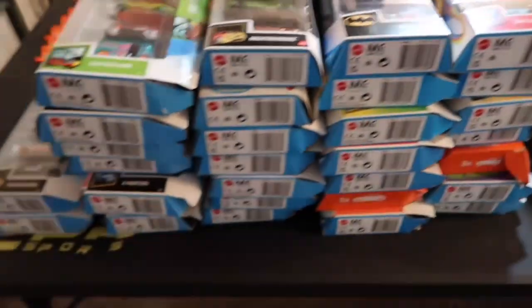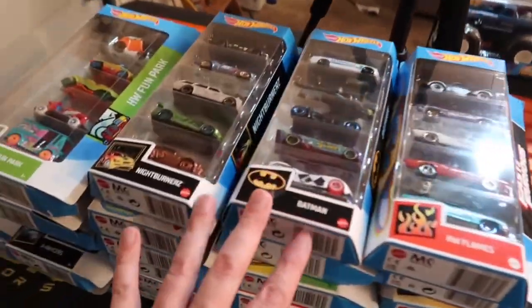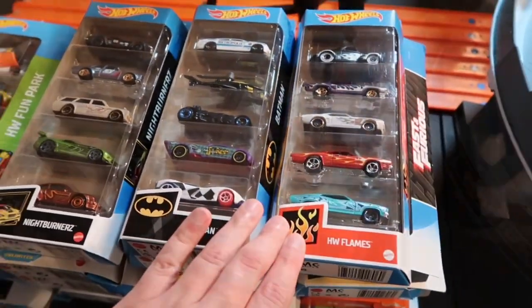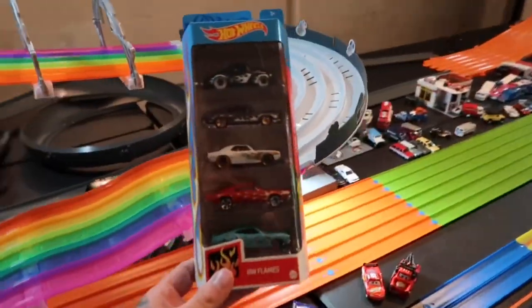So, like I said, 35 packs, got a couple Matchboxes in there, but you know what? I also found 3 new 5-packs, the Nightburners, Batman, and the Hot Wheels Flames. So why don't we go ahead and race the Hot Wheels Flame set first.